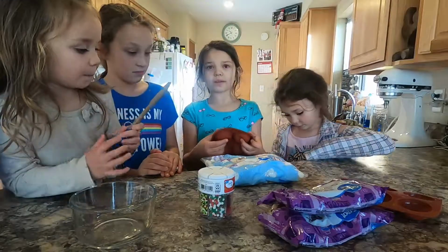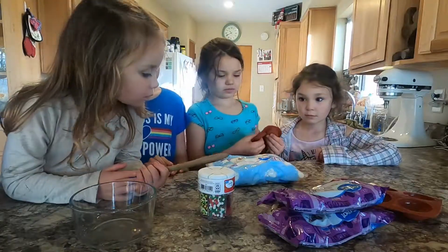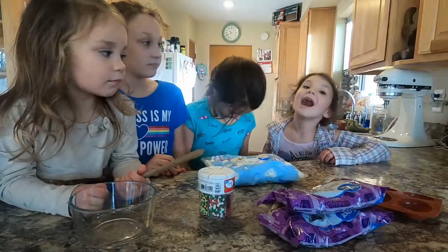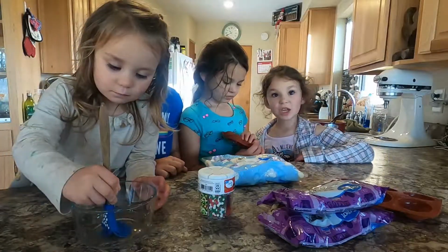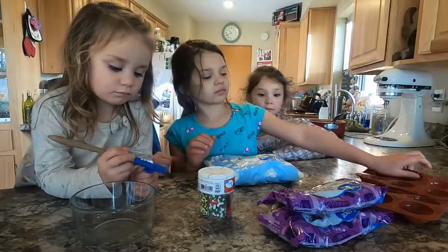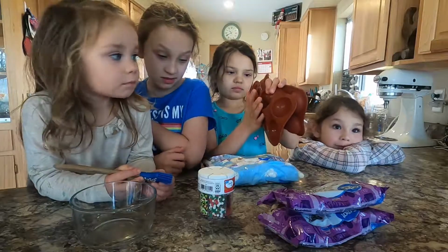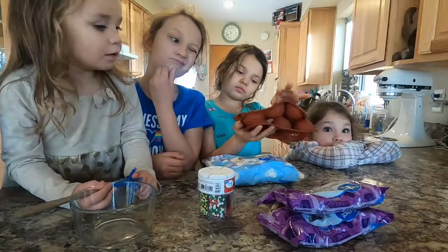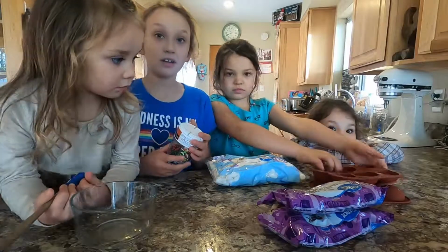Bear, what are we making? Are we doing dipped marshmallows? I don't know, you gotta make your guess. I guessed dipped marshmallows. All right, Belly, what are we making today? Well, we might be making something for the cookies. Ooh, yeah, the cookies are in the oven. Boogie, what are we making? What's your guess? Cookies. The cookies are in the oven, but we're making something else. What do you think it is? Marshmallow cookies? Frosting!